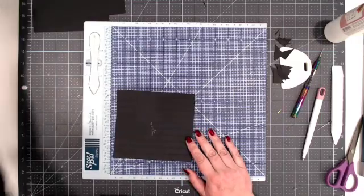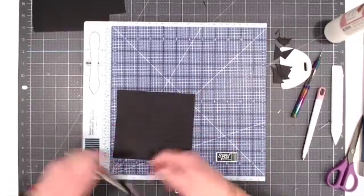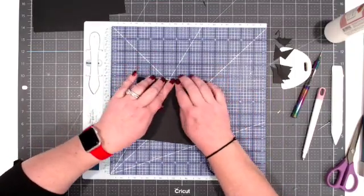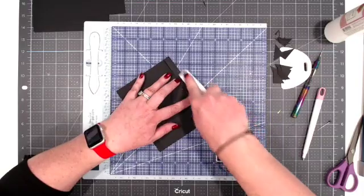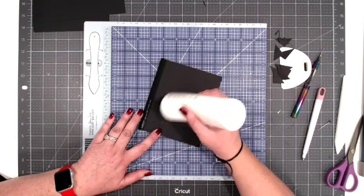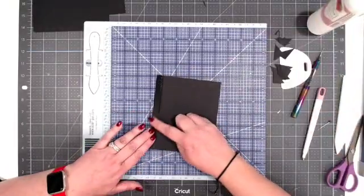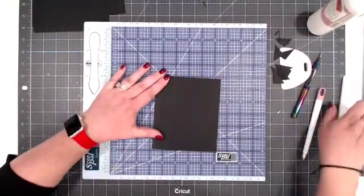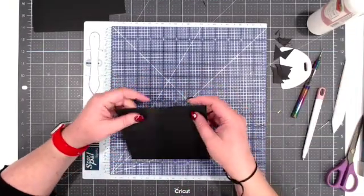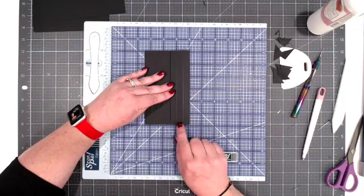And now I need to find, so of course, I scored on the side that I wrote on. Okay, so we're going to fold, burnish, glue. Okay, skip the next one. Fold, so when you fold, you should see 1, 2, 3.